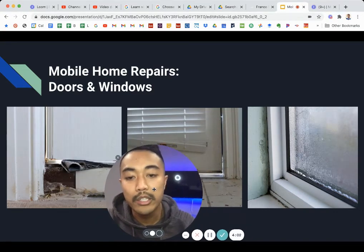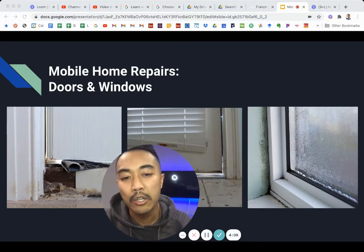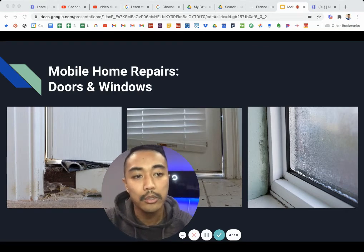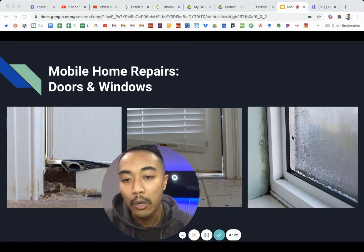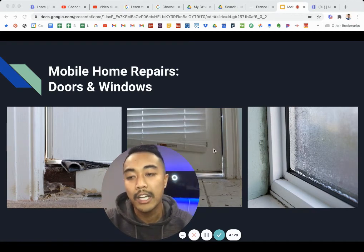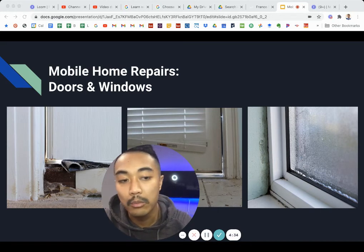Doors and windows. With these, you want to make sure that you investigate them and that they are properly sealed. Moisture in the home is never good. It's not good for the long-term effects of the wood and the materials of the home. Exposure to the outside elements can weaken the home. When you have seals like this, it also causes your heating or cooling to go inside and out of your home, and it's kind of a waste of energy as well. So that's something to really look out for.